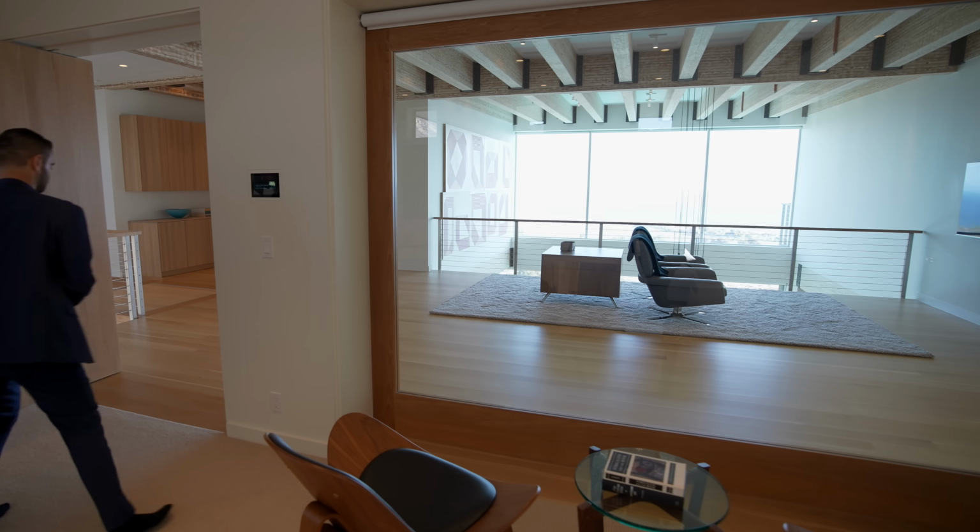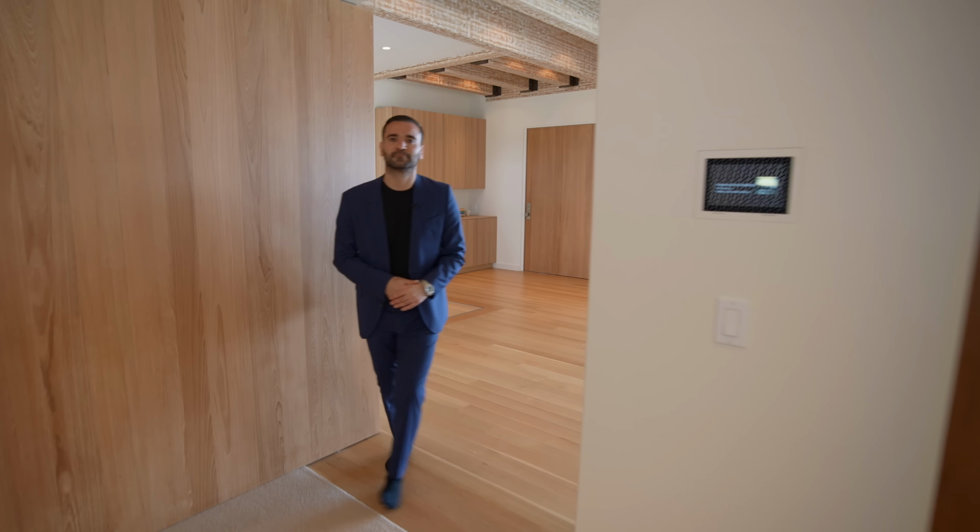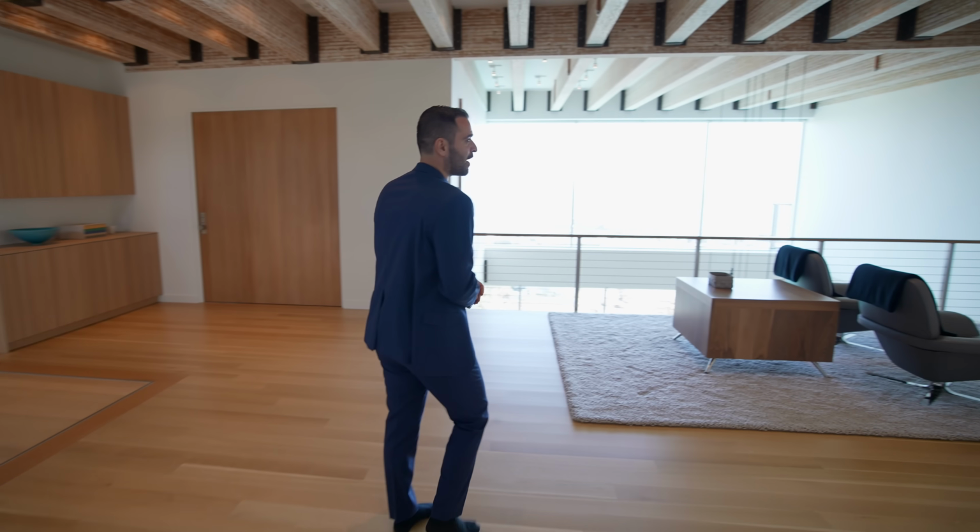Yeah. Nice detail. That's really cool. I would have never thought to put something like that just to get some ocean views, you know? I mean, he's truly making the best use out of the space. Yeah.